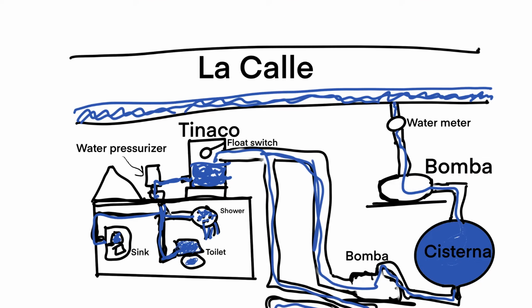The water will flow in from your meter, from the street, to your pump, if you have a pump, because the water flow is not strong enough to feed the cisterna. So the cisterna is going to be your holding tank when your street or your particular area does not have water flowing, or doesn't have enough water flowing, in order to keep your house sustained for a few days.